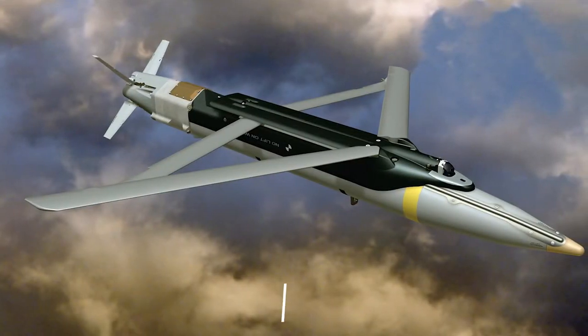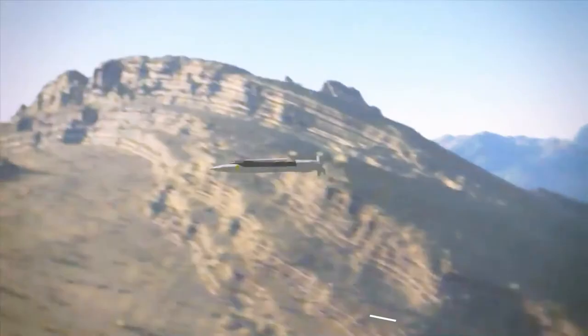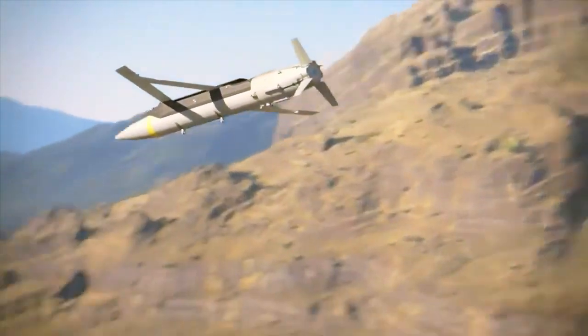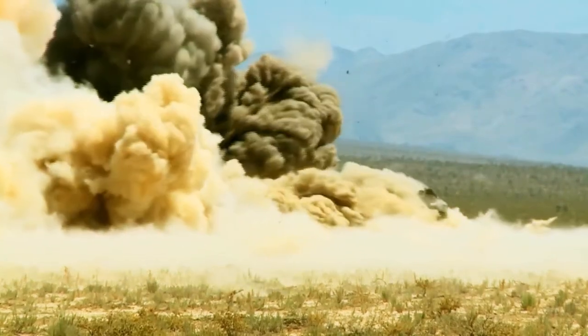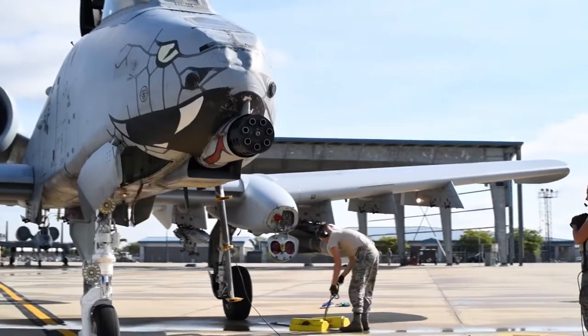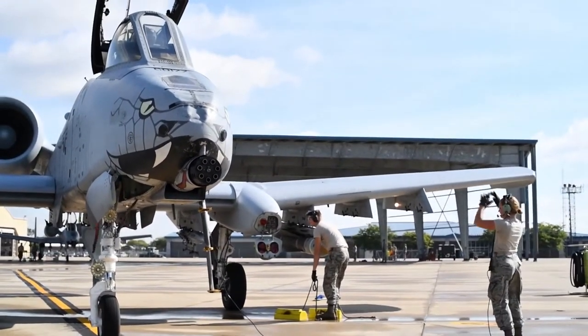One of the most important is the incorporation of the GBU-39 small-diameter bomb. The GBU-39 is a 250-pound, high-explosive bomb fitted with wings and a guidance system, allowing it to engage individual ground targets at ranges up to 40 miles.